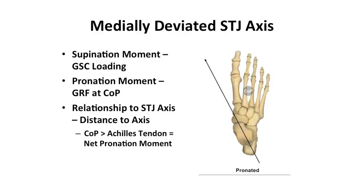However, the relationship to the subtalar joint axis, now that it's medially deviated, is significantly different. The distance of the center of pressure in the pronated or medially deviated subtalar joint axis is significantly greater to the center of pressure than it is to the supinatory moment created by the gastrocnemius complex insertion into the calcaneus. So if you can imagine drawing a line from this subtalar joint axis to the center of pressure, you can see how much longer that is comparatively to the subtalar axis to the insertion of the gastrocnemius complex into the posterior aspect of the calcaneus.